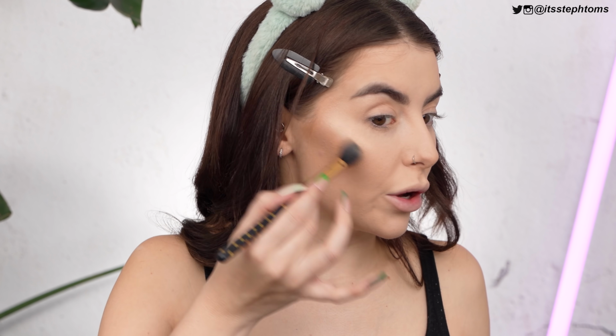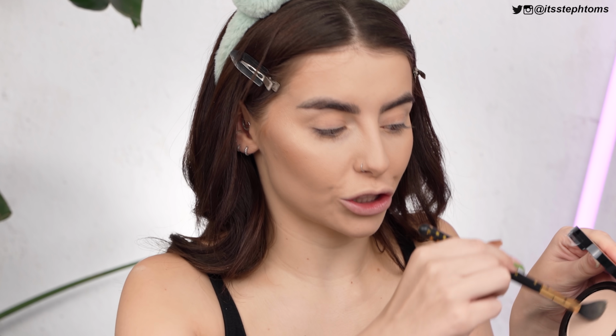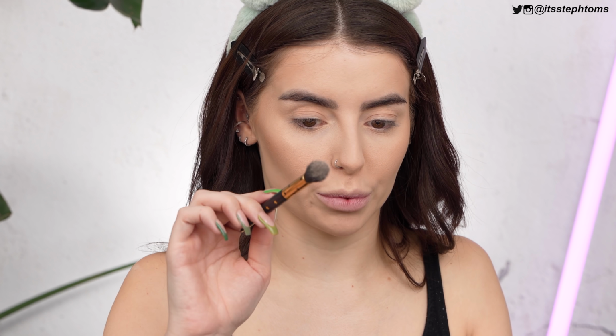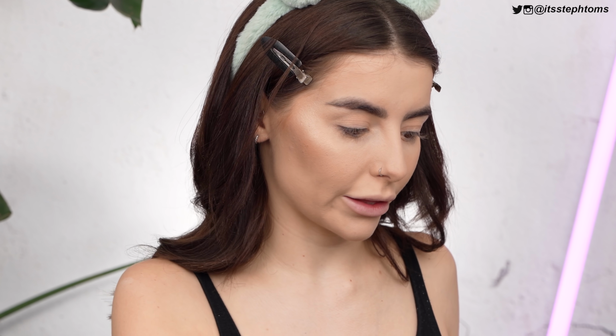It's kind of there, but I'm putting on so much. Normally I take a tiny amount like this, tap off my brush, and that's what I use. With this, I'm literally picking it up like eyeshadow and putting a ton on there. That's the only way it's actually doing anything on my face.